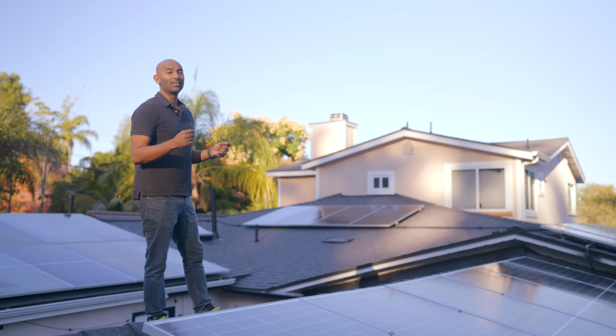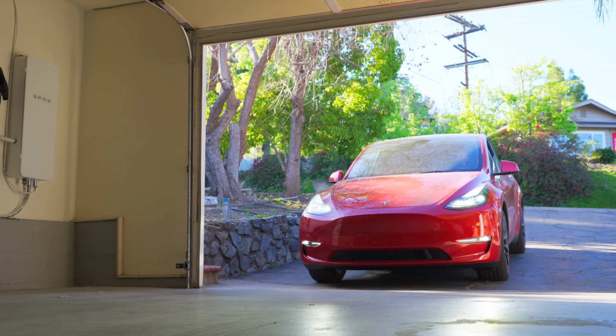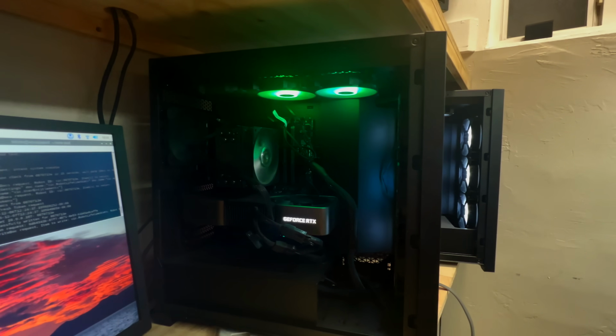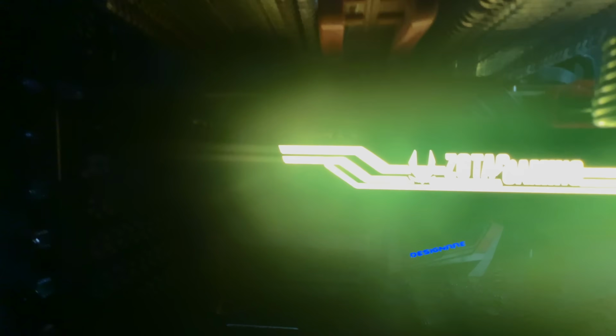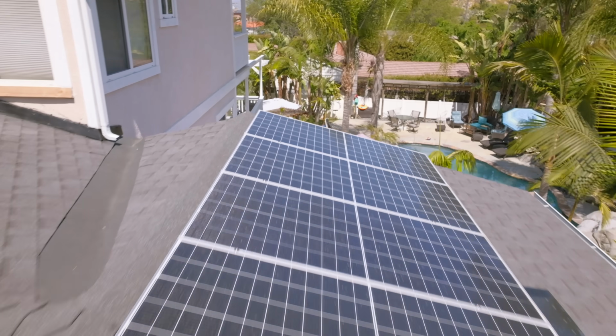But the problem is, I think we underestimated how much we would need. For example, we bought a second electric car. We have more rendering computers, we have a bigger team. Things have grown, and the solar system, I wish I had sized a little bit bigger, but we'll get into the details of that. First, let me show you what I've got here.